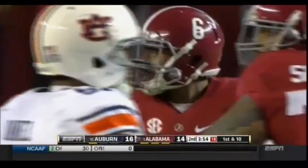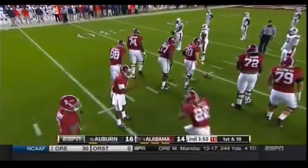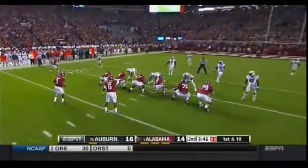The ball ended up on the ground. Bama picked up that first turnover of this football game, but T.J. Yeldon grabbed it in thin air and runs for the first down. Bama in business at the 30.